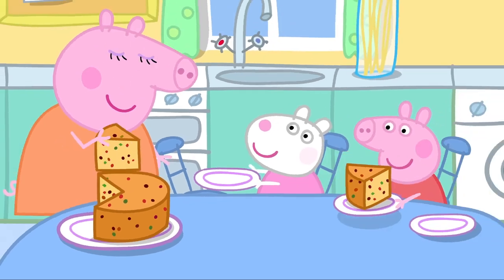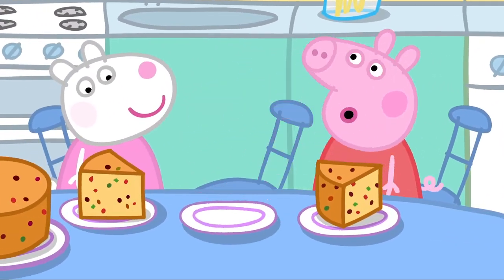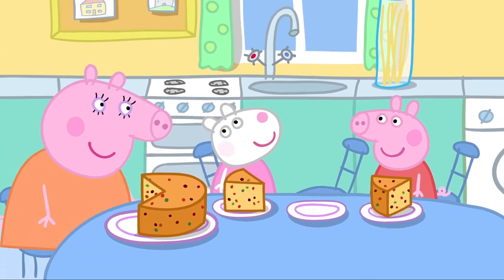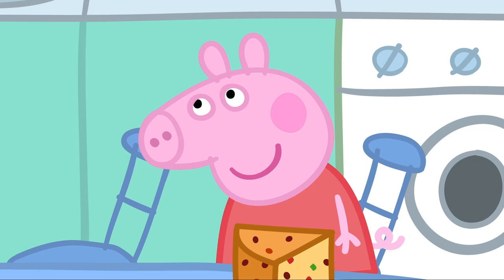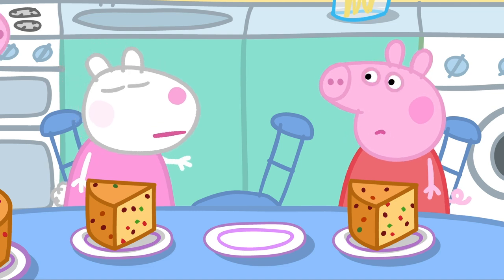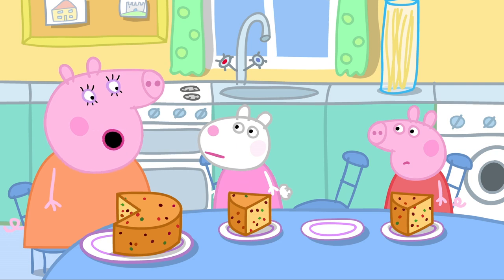Mummy Pig has two slices of fruitcake for Susie and Peppa. Mummy, Susie's got a pretend friend. He's called Leo Lion. I see. And does he like fruitcake too? Rawr! Leo loves fruitcake. Don't be silly, Peppa. That wasn't Leo. That was you. Leo prefers chocolate cake. I haven't got chocolate cake.